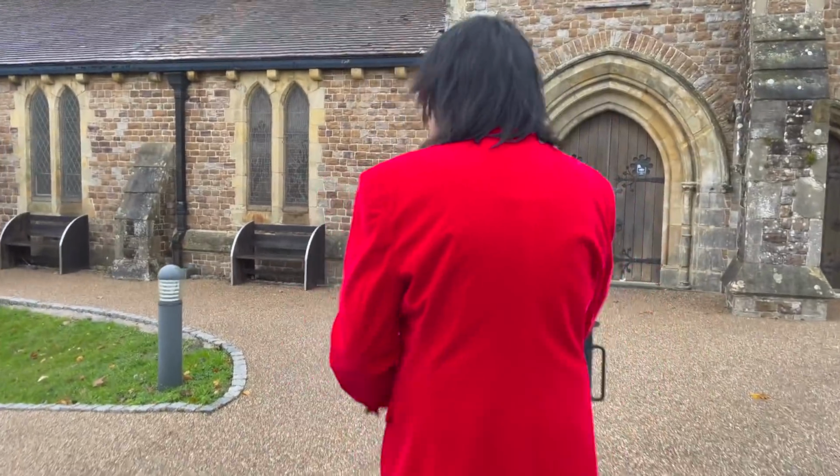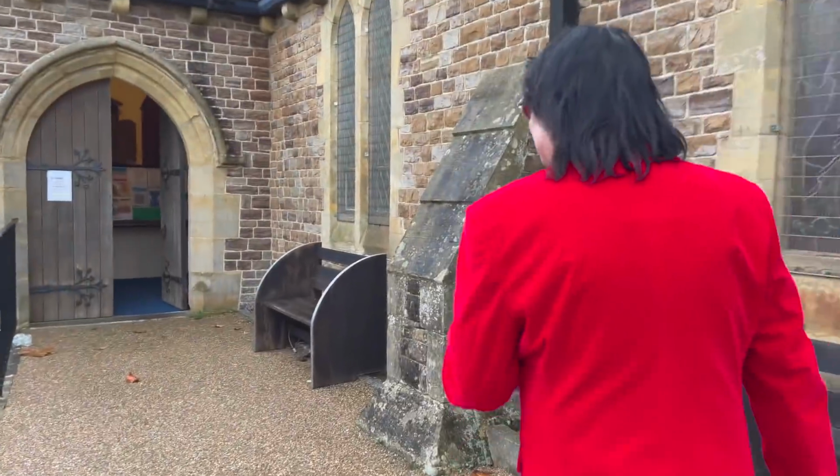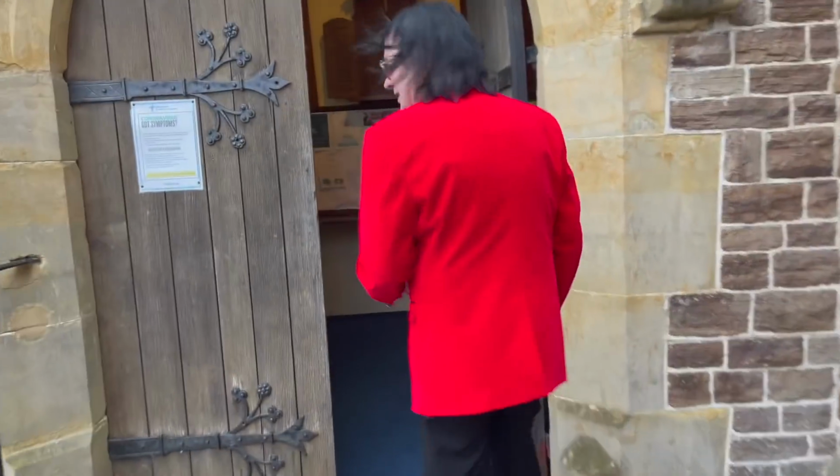But anyway, I believe it's got a pipe organ, and I'm going to meet Steve, the resident organist. Steve's going to show me the ropes of the organ, show me how it all works, and hopefully we're going to play a few hymns, a few tunes. Hopefully me and Steve might do a duet, we'll see. So anyway, let's walk in. It's nice to see that the door is always open, isn't it?